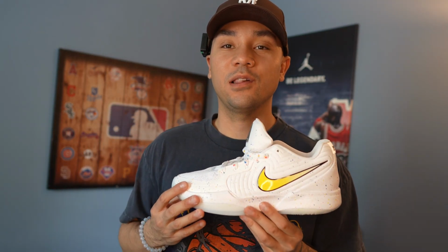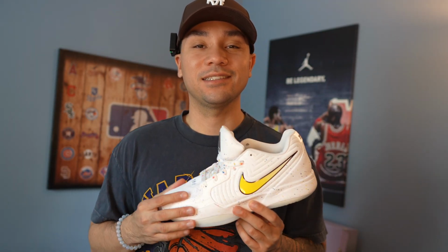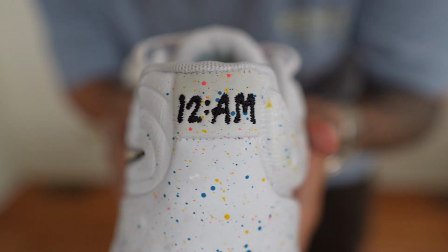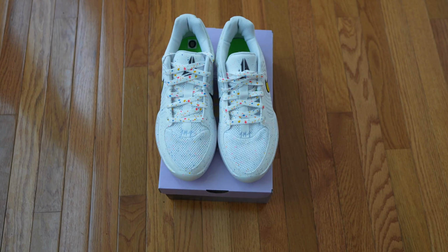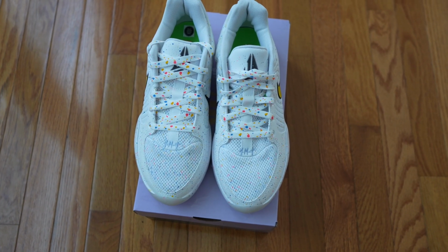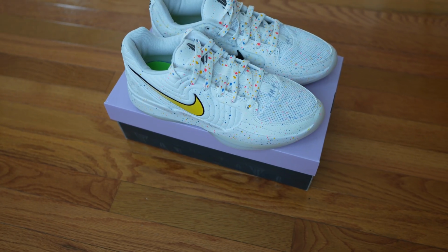Alright, to wrap it up, the Ja 2 in the Jawbreaker colorway is definitely one of the most fun and vibrant colorways in Ja's lineup so far, but the design and story behind it make it just as appealing off the court. From the 12 a.m. grind message to the one more time toe hit to the speckled upper that looks like it came out of a candy shop, it's sort of a loud shoe with a deeper message. So the mix of performance tech and visual flair on this sneaker really make this one of the most standout Ja 2 colorways released so far.